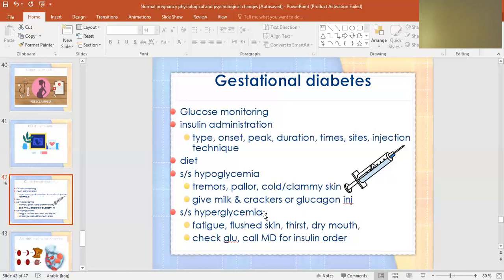What are the risk factors of diabetes mellitus? Age more than 30 years, family history of diabetes, previous macrosomia, infants more than 4,000 grams, previous stillbirth, and obese women. This is diabetes mellitus during pregnancy.